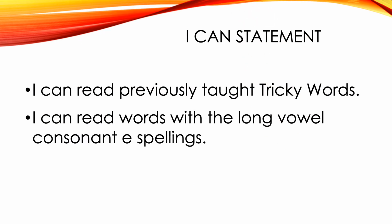In today's lesson, you will read previously taught trick words. You will also read words with the long vowel consonant E spellings.